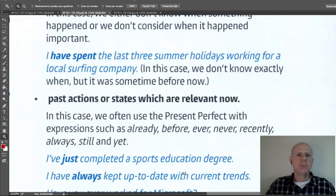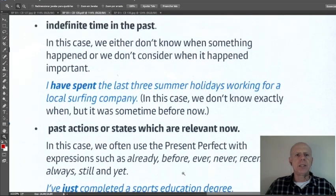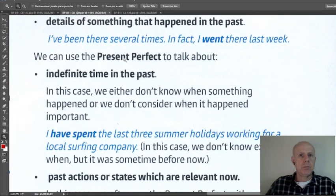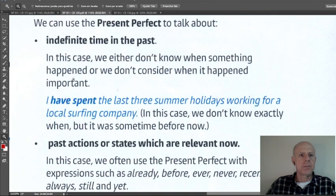And well, I didn't talk about that, but you know that you form the present perfect by using the verb have and the past participle of the main verb. Okay? Have in the present, or have, has, and the other verb in the past participle.